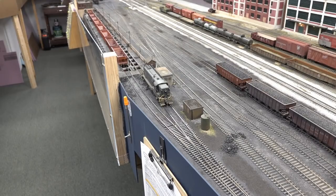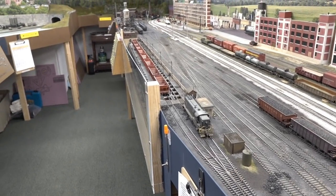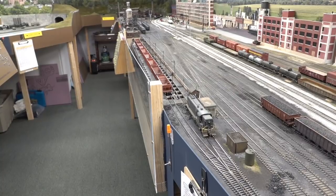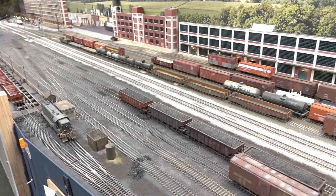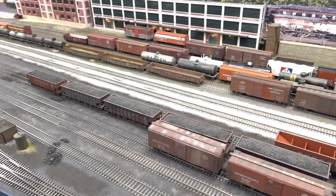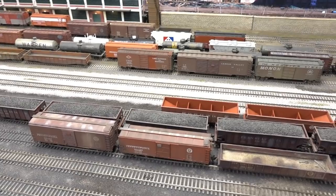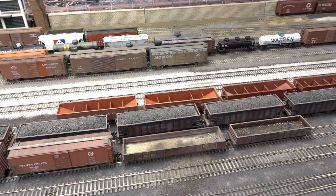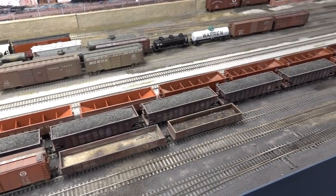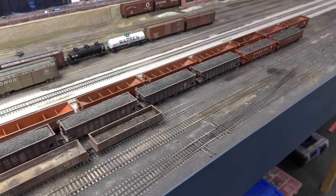What we've got in front of us here is he's got to get some empties out of the way. He's got a string of empties here that actually are sitting on the South Yard runner, which is kind of unfortunate because there's a coal train waiting to come in. It's that New York Central bituminous train that started in another earlier video. So he's got to get an empty train together and out of here relatively quickly because the recrew is called for that train shortly.